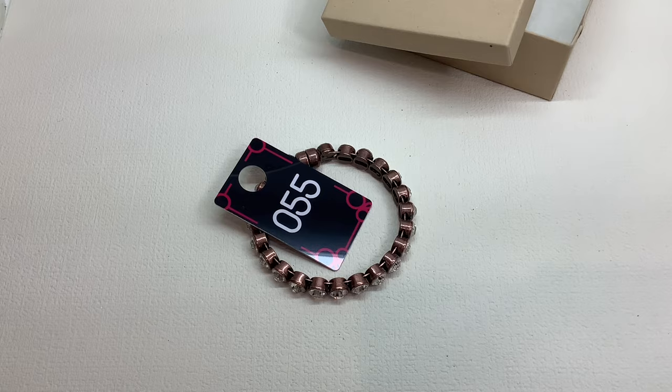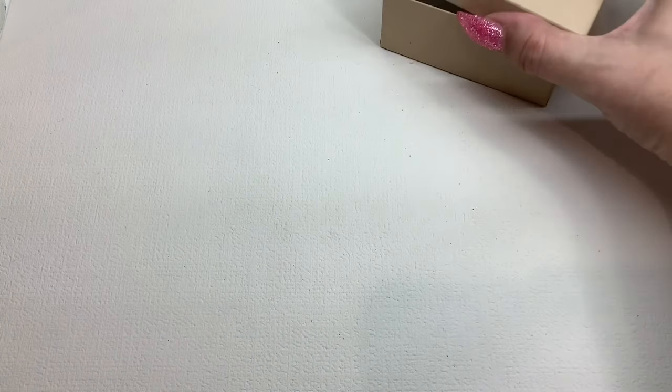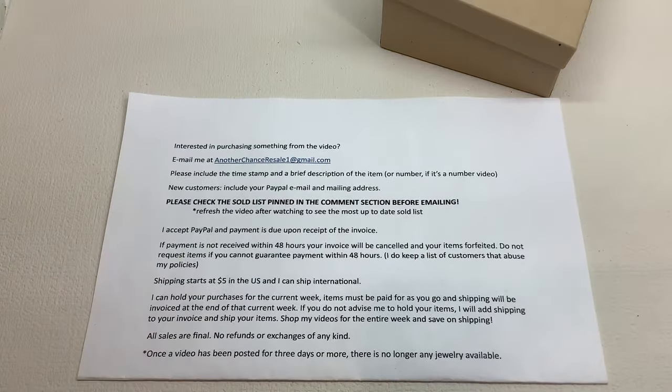All right, so that is everything, you guys. So I think that was a pretty good box, right? Got some sterling, got some nice pieces. Nothing was missing, like no stones were missing, and everything was in pretty good condition. So excellent. I say that was a win.